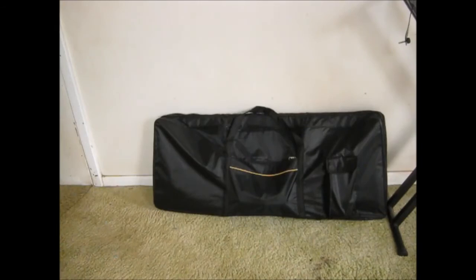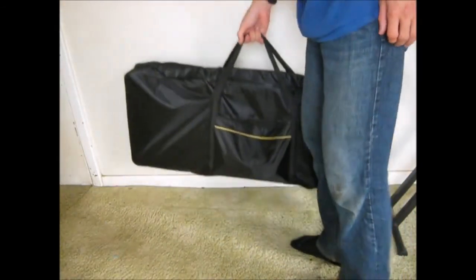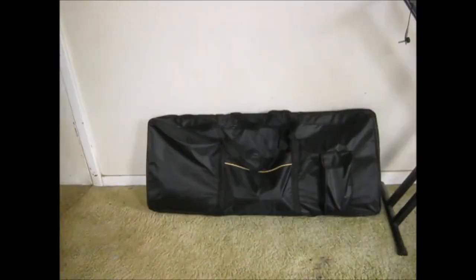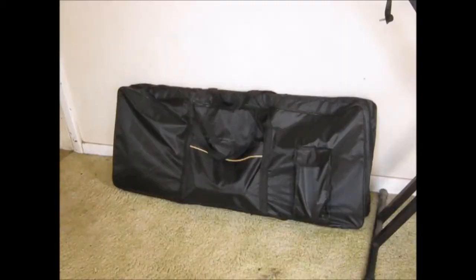Now I'm going to see how much weight was added on there with the stuff in the pockets. Now I'm somewhat happy to find out that it didn't add much weight and the whole setup is surprisingly very light and tolerable. I like it.